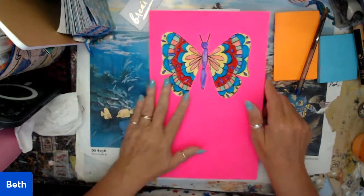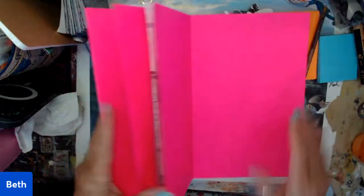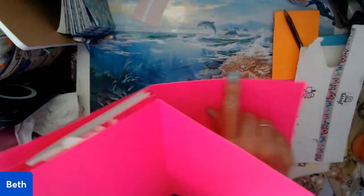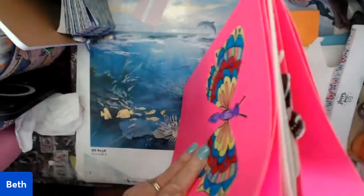Well, I've been doing it on a poster board size, and the big poster boards that you get at the Dollar Tree. And I folded my big poster board into a zine, and this is like the third one that I've done. And we've made cute books out of these. And I will be gluing one of the edges here, and I'll make a side pocket there.